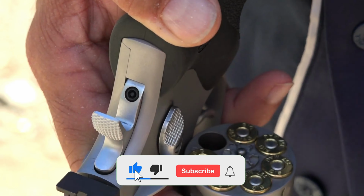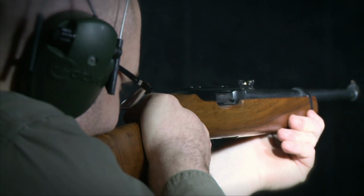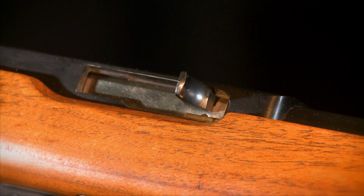But the biggest reason this gun stands out? Practicality. In any extended survival event, small game becomes your primary food source. And .22 long rifle ammo is everywhere. It's light, affordable, and you can carry hundreds of rounds without weighing yourself down. Bonus, it's quiet. Far less noise than a centerfire rifle, which means less attention drawn to your location.